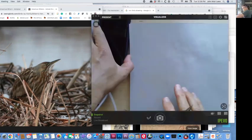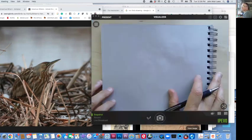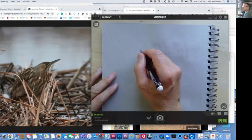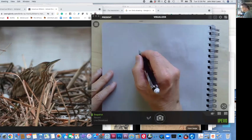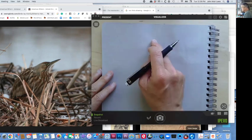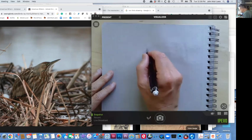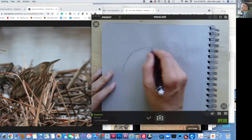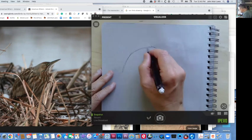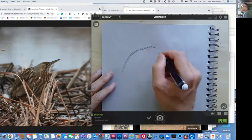Here we go. For me, one of the most helpful lines is the one across the back of the bird. I do the same thing when I'm drawing a mammal. So what I start doing is a general line: this thing's kind of hunched over, and then there's more of a bump where the head is, and then a little lump of a back.